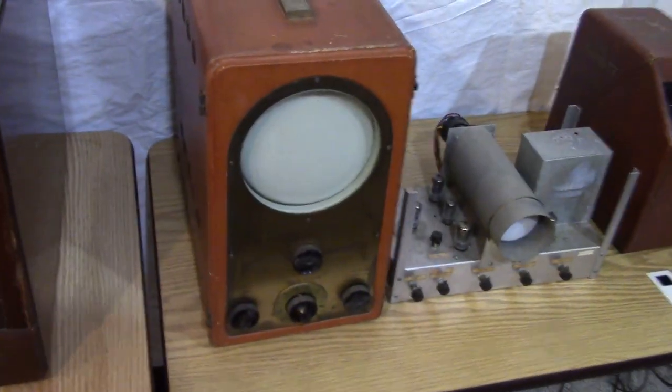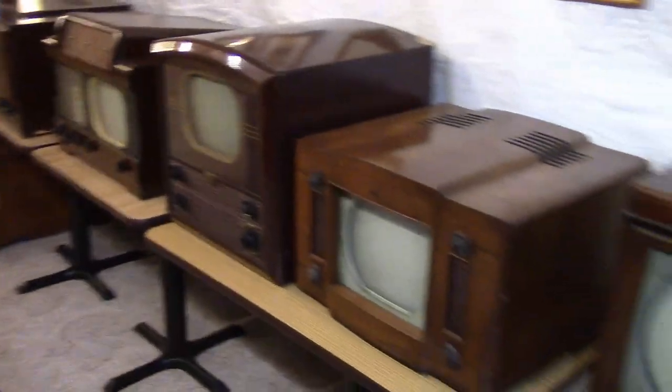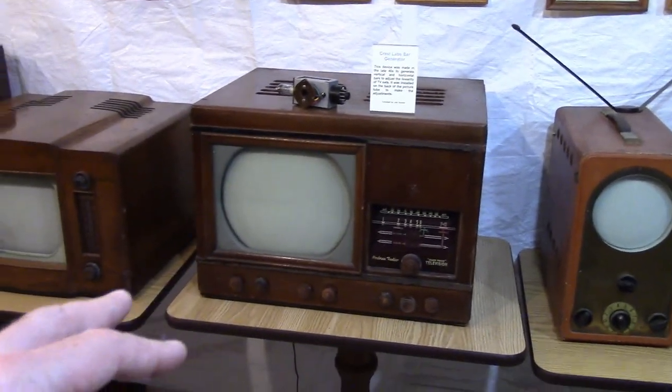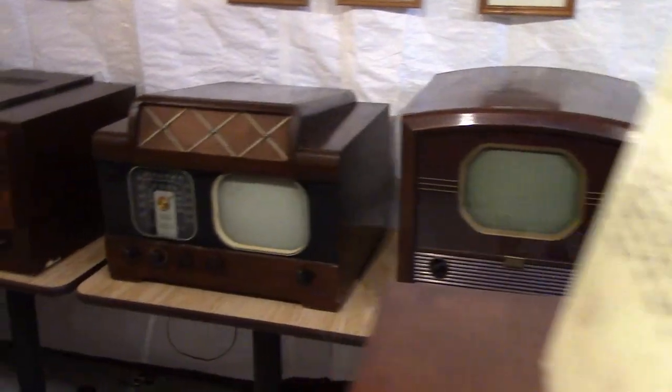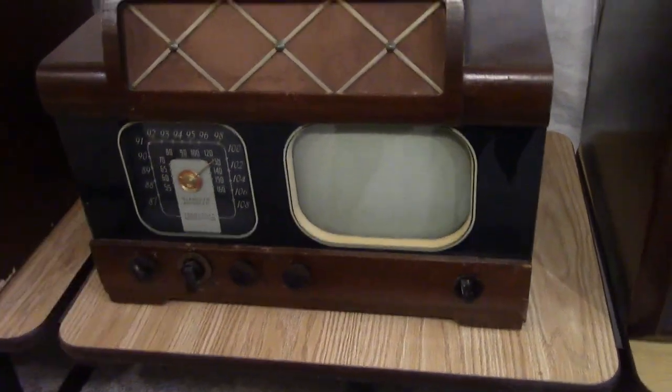Teletune, I have that set. So the Emerson 628, I have the RCA 721. Do not have an Andrea. Came close to getting one, but never could seal the deal. 803, I have the 802, very similar chassis, but this is the tabletop version. I also have that set. One of the first I ever got, probably never talked about it.